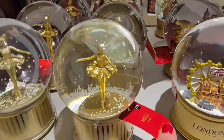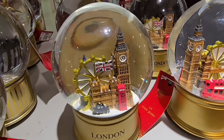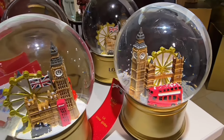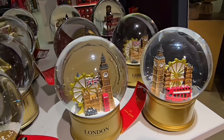I think these sing as well, guys. 25, I like that, that sounds pretty. And then look at the London scene one. How nice is that? You can always rely on M&S for some nice, reasonably priced London baubles. I wonder if we'll see any.